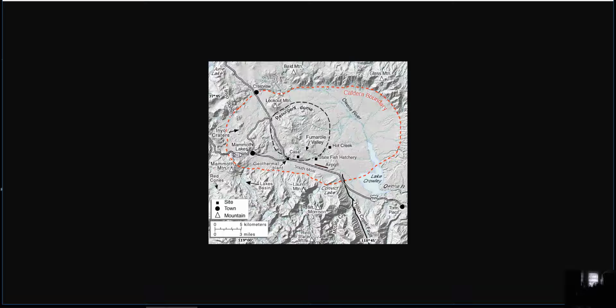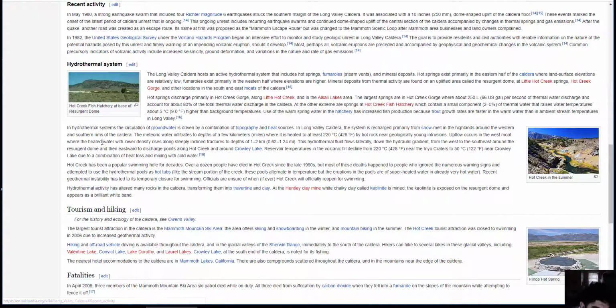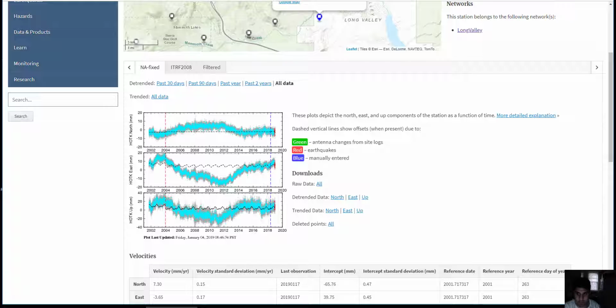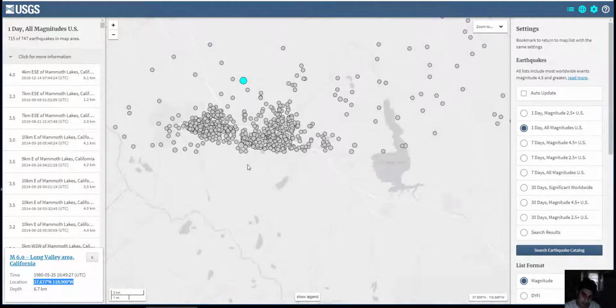Yeah, as bad as that is, a 6.0 hit right inside the resurgent dome, right where the highest area of uplift is. And they said that there's been 10 inches of uplift in those couple of years right after that quake. Huge amounts of uplift. In fact, that 6.0 I just showed you, let's go to recent activity. A strong earthquake swarm that included 4 magnitude 6 earthquakes. Not one, but 4 magnitude 6 quakes. So that wasn't the only one of them, because apparently there have been 4 of these little suckers inside the caldera.